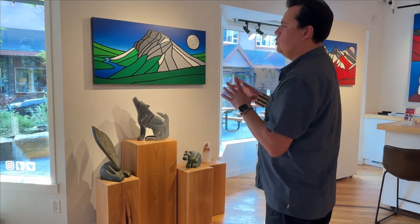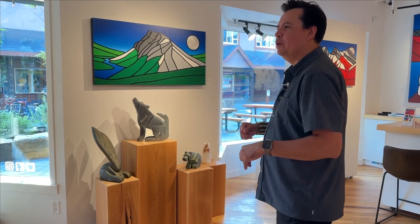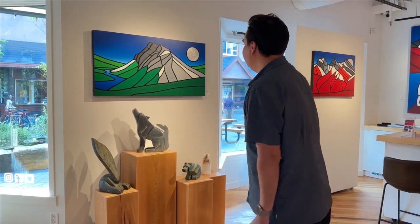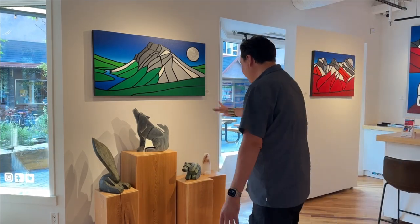I order my stone from a couple of sources in Vancouver, and they bring it in from all over the world. So I'm like a kid in a candy store when I go and pick out all of my stone. It's pretty cool. I just got 3 tons of stone delivered. Very excited about that. Three tons? Yeah, 3 tons and all different colors.